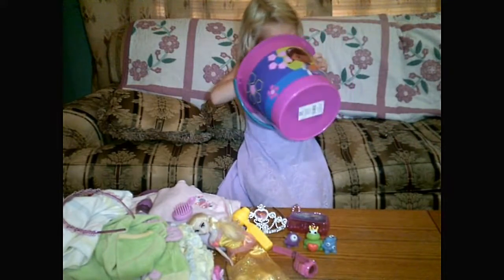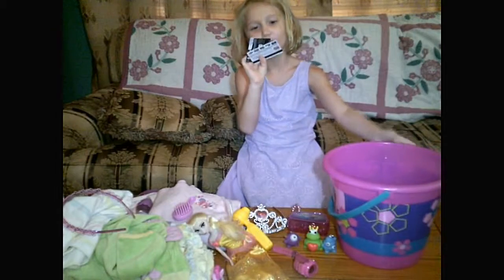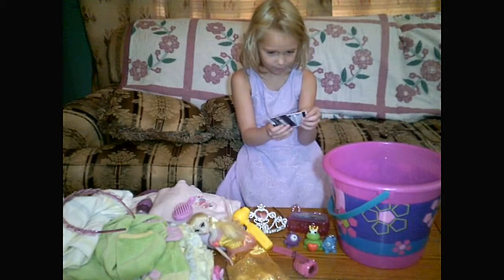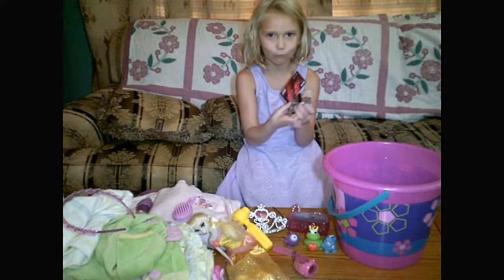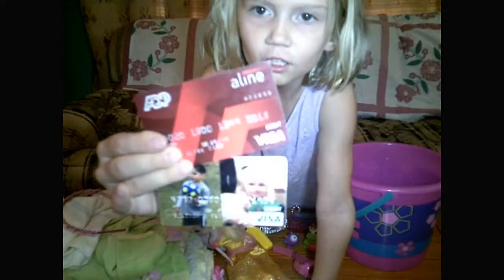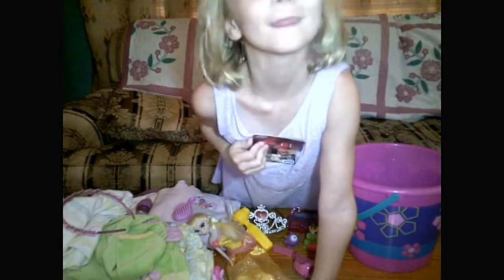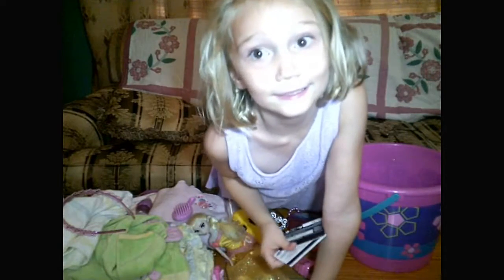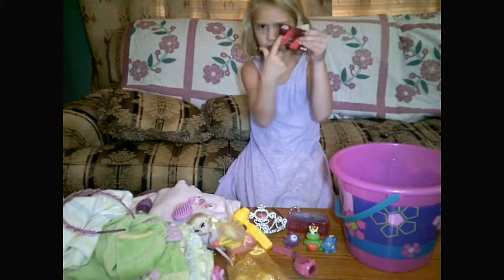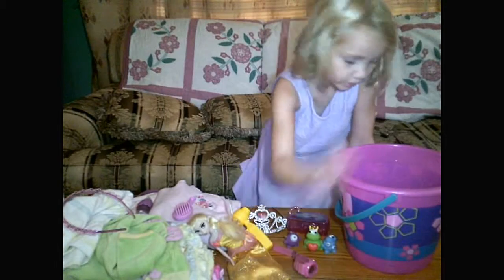And let's see what's in here. Yes, it is. It's two credit cards. I don't think you guys can really see that, but that's a picture of me and my brother Ben. He's in Texas. Both credit cards. Keep those there.